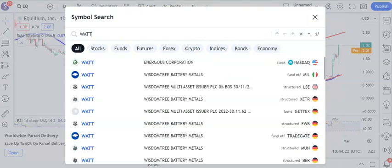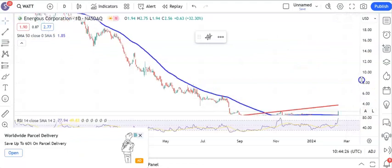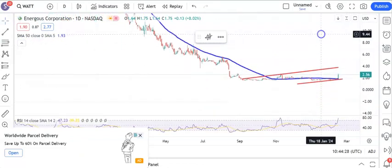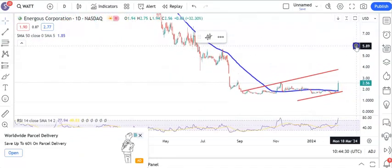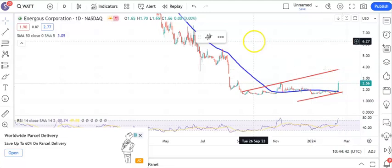Next up on the list is Energous Corporation, and here we've got a potential rising trend channel base and a break of the 50-day moving average. The clear break there was around the $1.90 level, above a recent resistance around $2.30, looking for up to $3.80 by the end of this month.